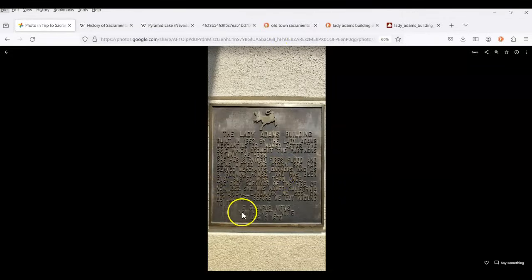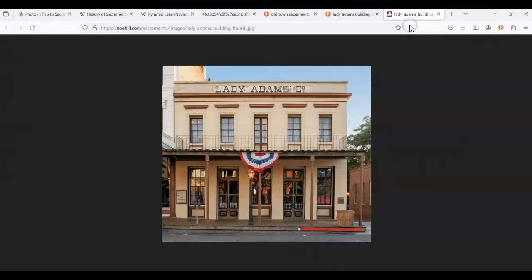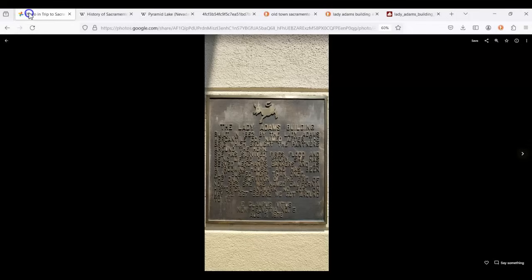And right here we have a placard for the Lady Adams building, which is right here. And it says, built in 1852 by the Lady Adams Mercantile Company, named after the brigadier which brought the partners around the Horn. She has survived fires, flood, and being lifted one story. So right there in one sentence, you have all of these strange stories that keep showing up on Wikipedia over and over again. We've got the fire, we have the flood, we have being lifted one story. And again, we always have around the same period of time. This was built in 1852.